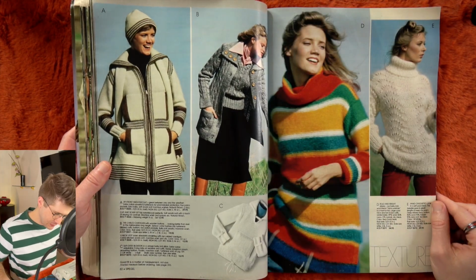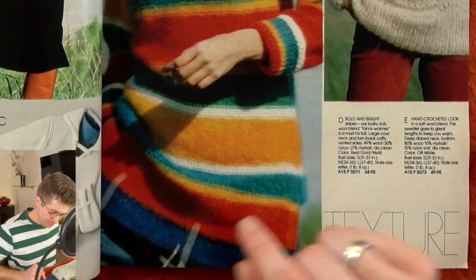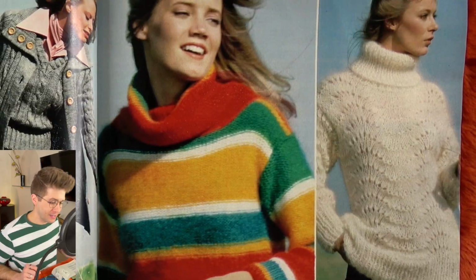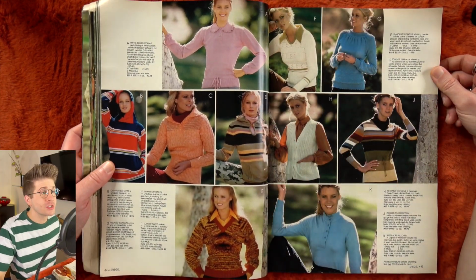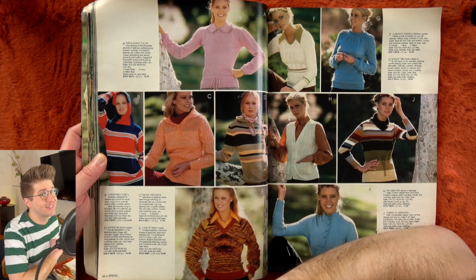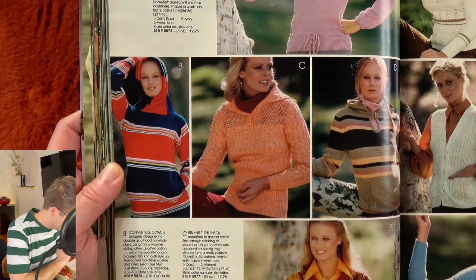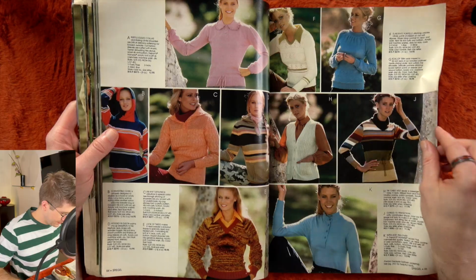Ooh, little arty photography. A blur of stripes, bold and bright. Lots of stripes. Striped sweaters. So many sweaters. This hood. Look at that. Convertible cowl. Oh my god.